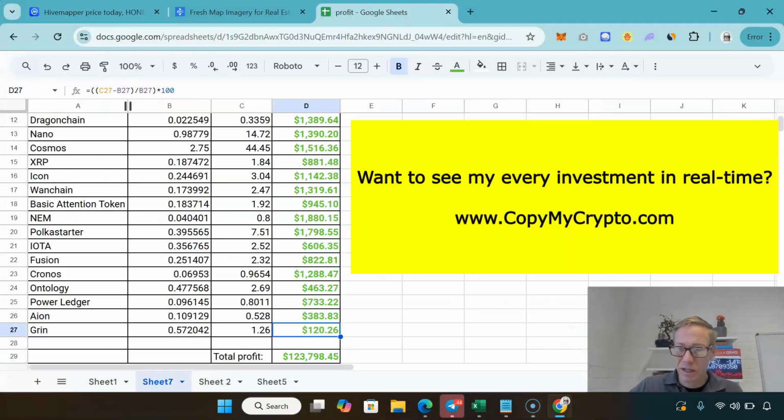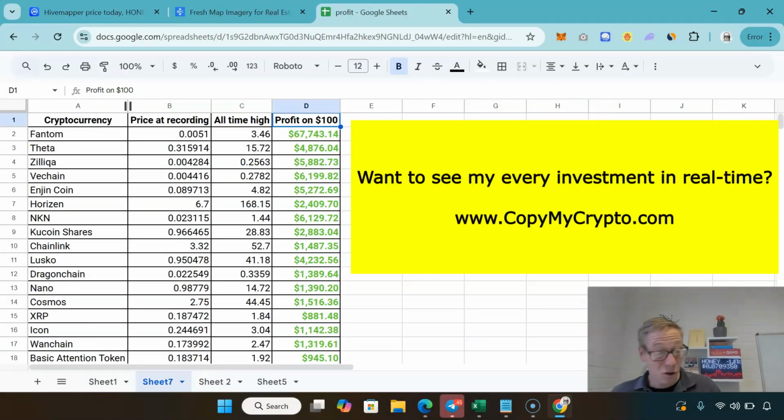And guys, look, we are in a bull cycle right now. Get your portfolio sorted. If you are sitting on coins that are not moving in price at all, while the rest of the market is, that's because they're the wrong coins in your portfolio. So getting it sorted, like I say, has to be a priority.